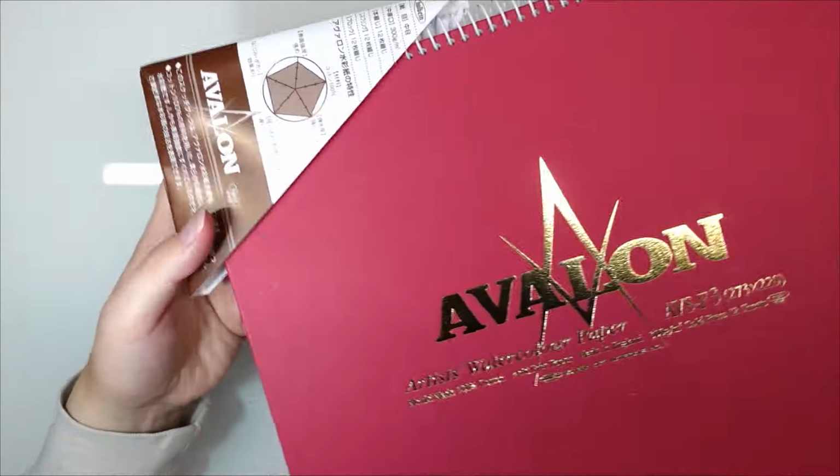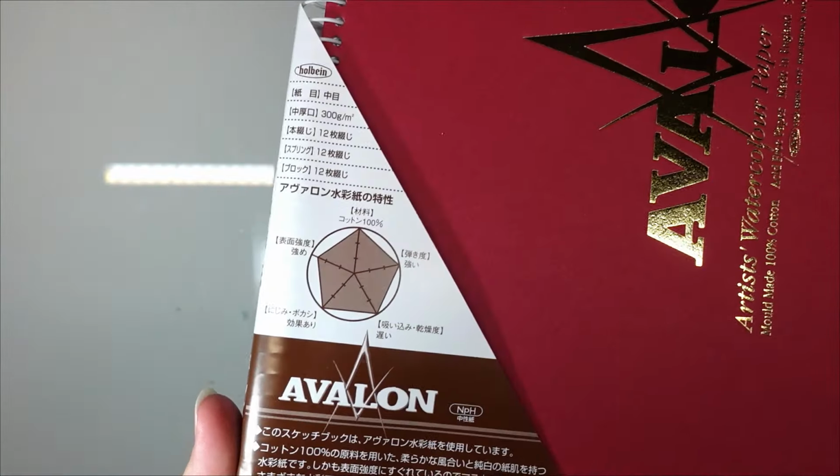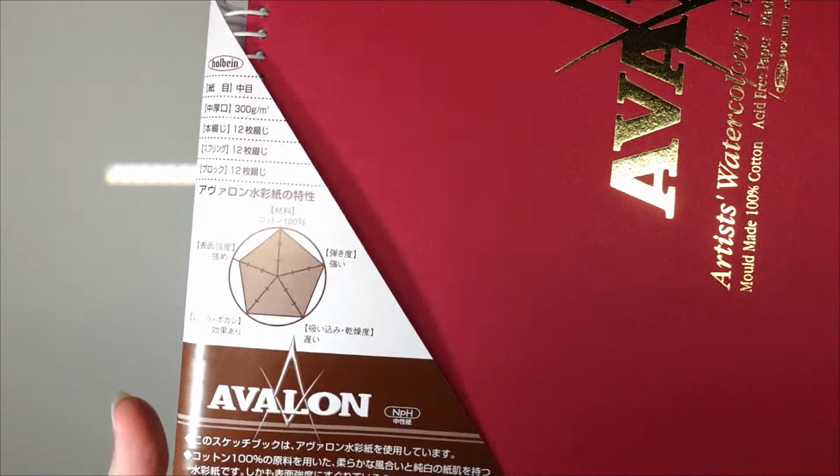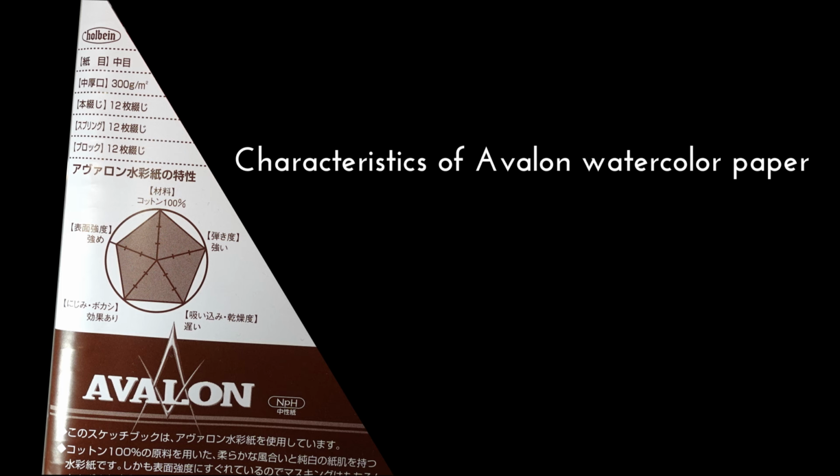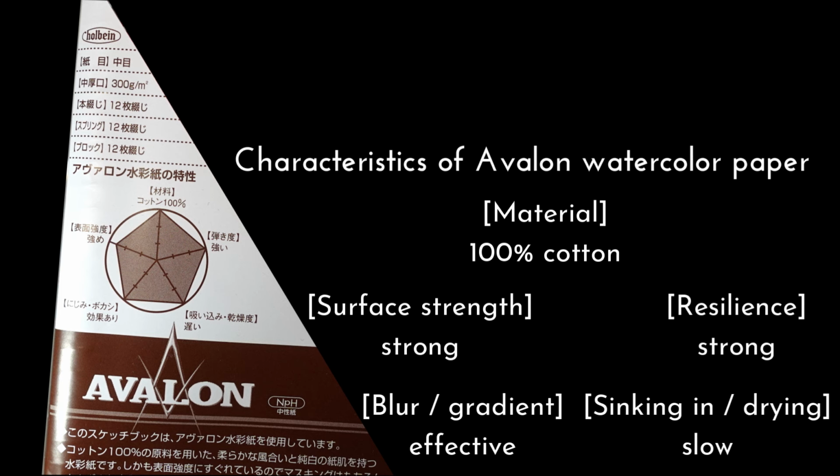And it comes with this interesting kind of sleeve here, which gives you the characteristics of this paper. It says that it's a medium grain, 300 GSM, and then it's strangely repetitive in telling you that there are 12 sheets of paper in this block. And it has a book binding, and I guess spring just means the spiral binding. There's also this interesting diamond-shaped graph. I'm not sure what is meant by all of these words.